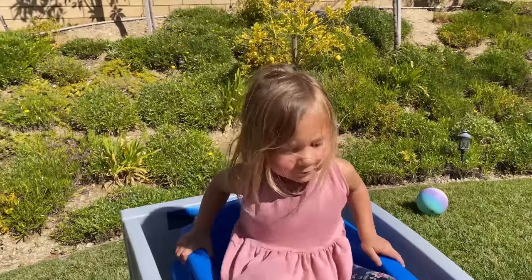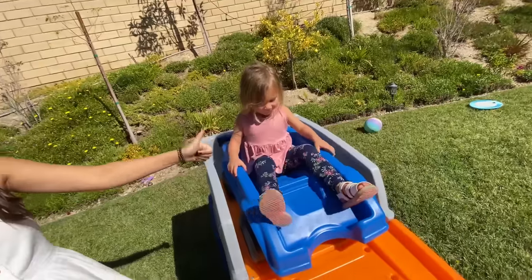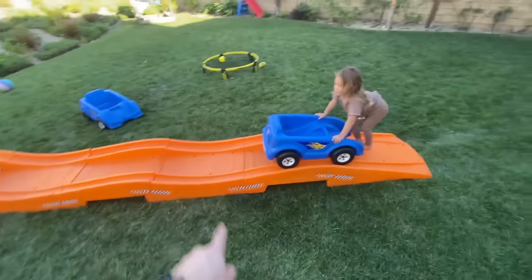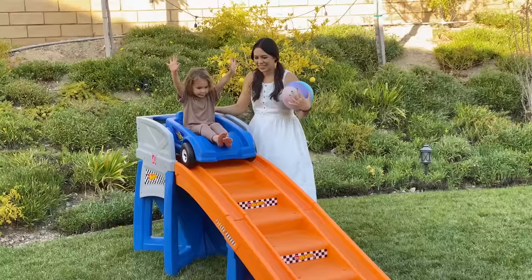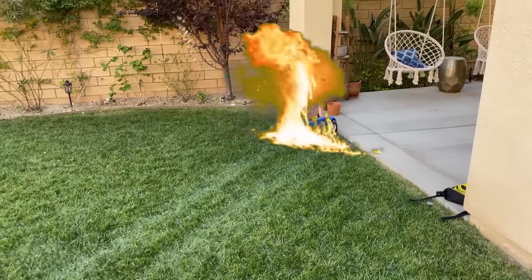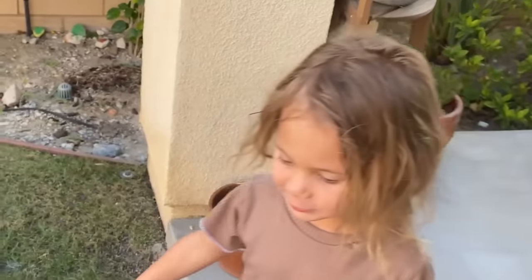Okay, kiddo, I need you to tell me. Now, is this a dope or a nope? A dope. It's a dope? Dope. Okay, Luna, Daddy made it longer. Look, he added two extra pieces. Okay, I wanna see you go down this thing now. Put your hands up when you go. Do you even think that's a doper? Yeah. What is it? It's a doper.